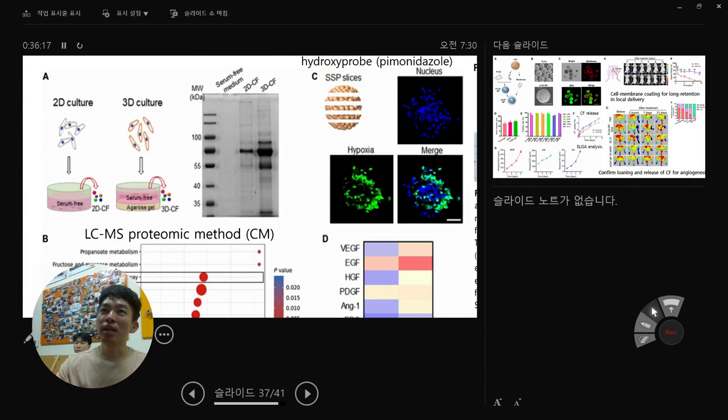In 2-day culture and 3-day culture, 2D is only TCP in serum-free media. They collect conditioned media. In agarose, they make cell spheroids and then gather 3D conditioned media. And then they check their serum-free media, nothing. 2D and 3D show some difference. 3D has more protein.